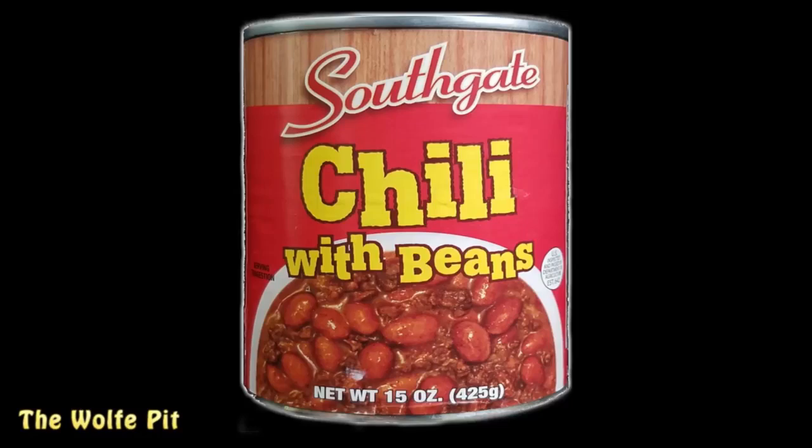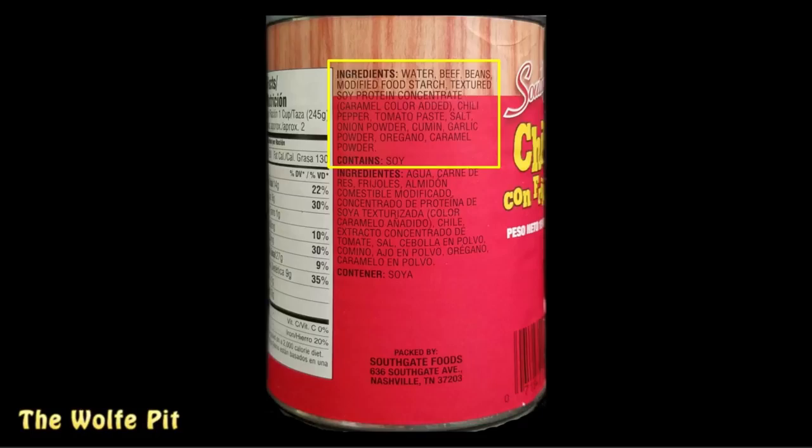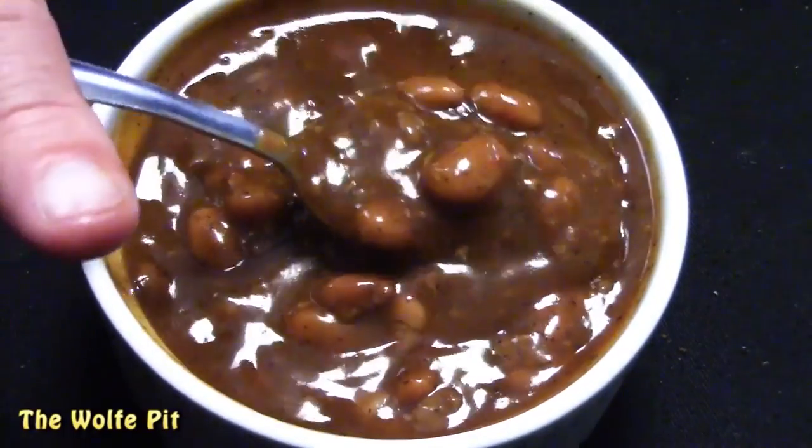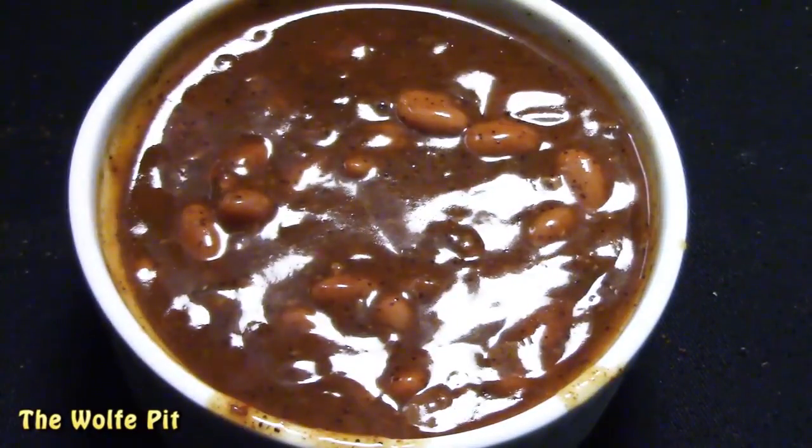Southgate chili. It was part of my canned chili throwdown. And surprisingly, it had very few ingredients. But I wouldn't consider it chili. More like a can of seasoned beans. It wasn't bad at all, but it wasn't chili.